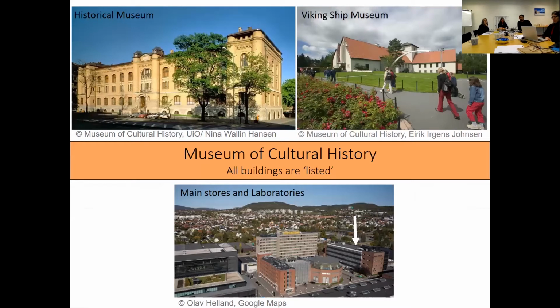The Museum of Cultural History has about 1.6 million artifacts, and our collections are mainly housed in 3 buildings, all of which are listed for preservation. The Historic Museum is located in the center of Oslo, and it displays archaeological collections up to 1537 AD, objects from indigenous and world cultures, and collections from antiquity. We have a coin collection, medieval church art, and church inventory. At the Viking Ship Museum, which is located on the Bygdøy Peninsula outside of the center of Oslo, we have Viking ship burials displayed. And finally, the main stores and laboratories are located in a separate building, just a few metro stops from the center of Oslo.